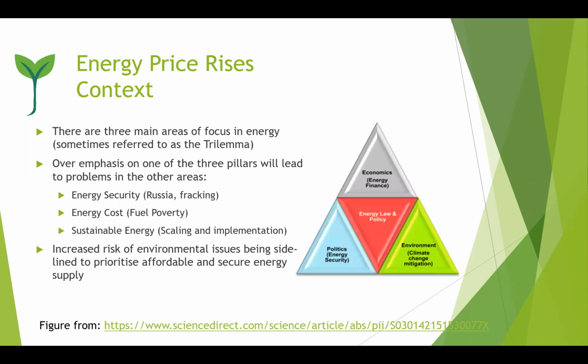So just to address the energy price rises, some general points about this. There are three main areas in regards to energy: price, security, and how sustainable it is. These three pillars are often referred to as the energy trilemma. And if you make changes in one area, it tends to affect the others.